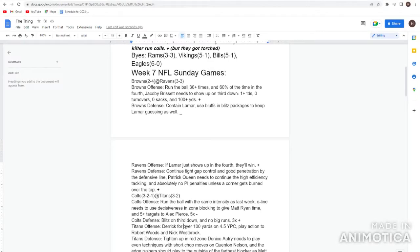And for this Titans offense, Derrick had over 100 yards, but not 4.9 yards per carry. And their receivers just flat out, again, were not getting open. That's a little concerning. But obviously, I think this offense played okay. They kind of sucked, no joke. But the fact they were able to run the ball is nice. But again, it was not great.